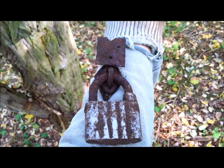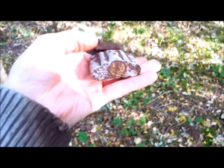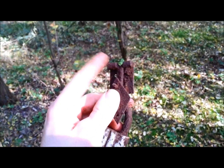There's a padlock which is still attached to the chest handle, but the chest isn't there. No good to me, really, is it? I've no key and I've no chest. But yeah, oldish, I suppose. Padlock doesn't look old, but that chest does.